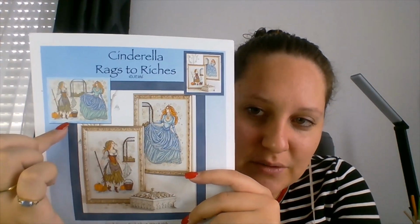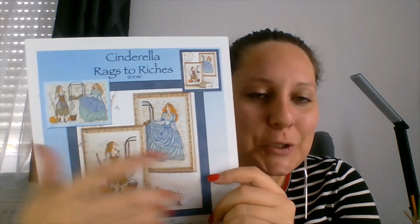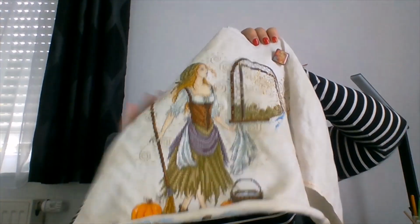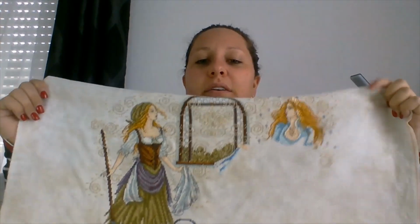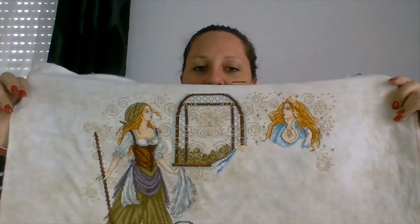I have finished Cinderella in Rags and now I'm stitching on Cinderella in Riches. And although I really doubt I will get to her, I'm going to show you my starting point. And if I don't stitch on her this week again, then at least you saw the project. So this is where I'm at with her. As I said, Cinderella in Rags is done, and I'm stitching on Cinderella in Riches.